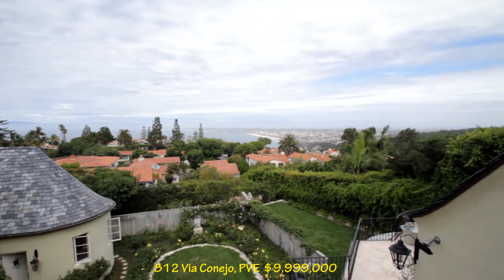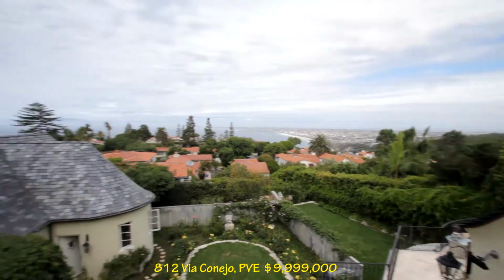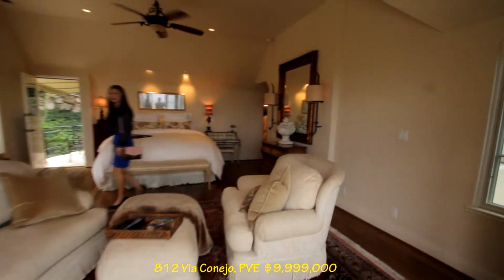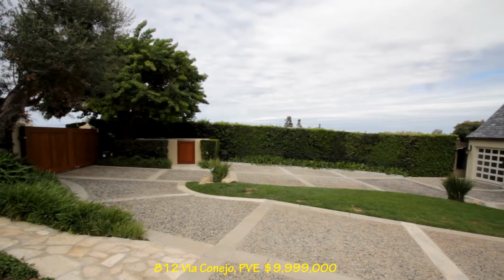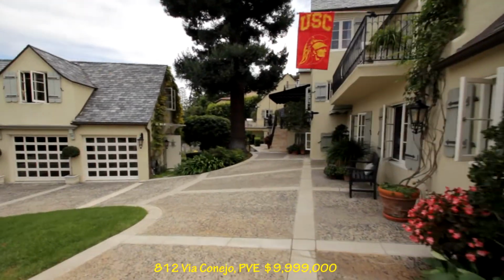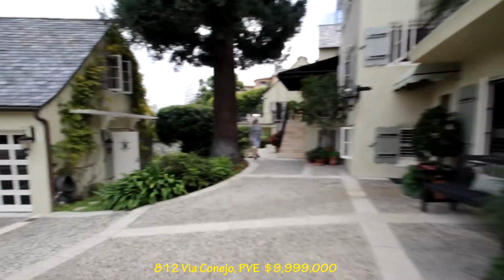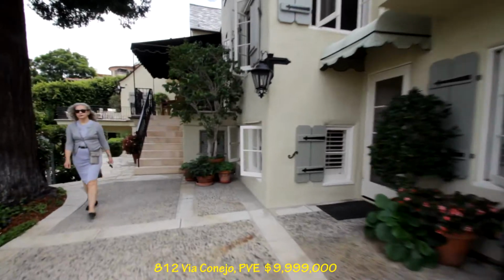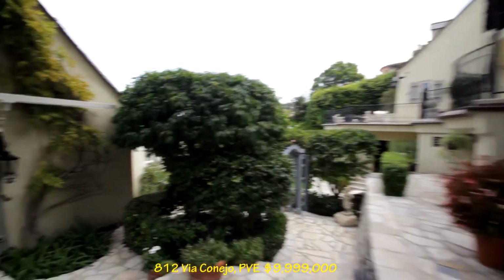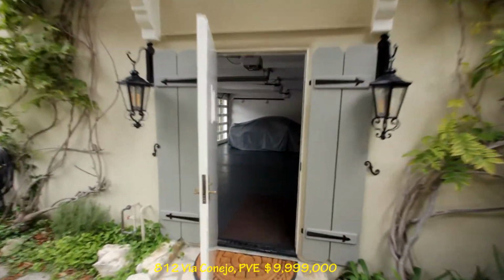It's a redwood. They got a redwood tree in their lot, right here. It's pretty cool. So now we're down in the main grounds. And there is a room off the garage I want to check out. And these are the grounds here. Pretty neat. Wow. Neat place.